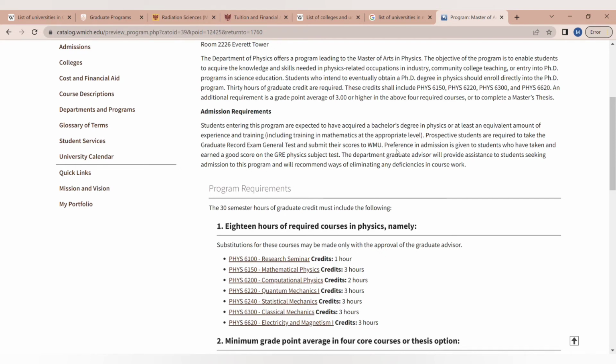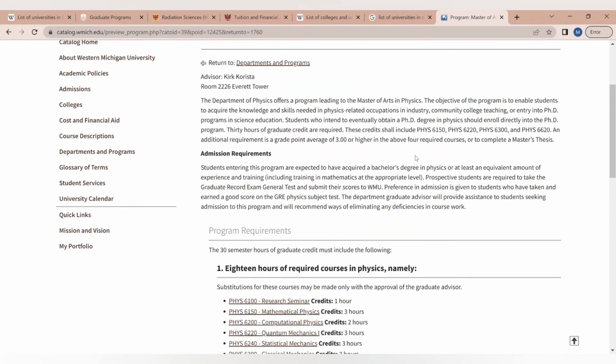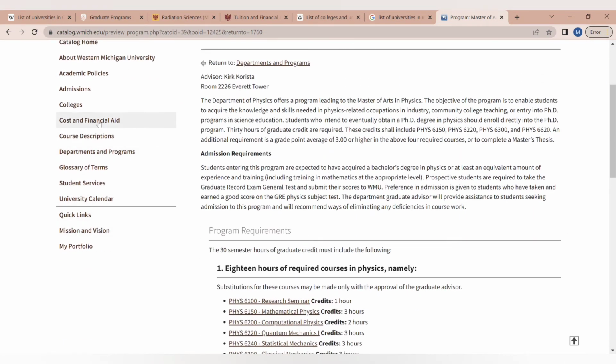So what does this say? Students are required to take the Graduate Record Exam general test, and preference in admission is given to students who have taken and earned a good score on the GRE physics test as well, right? So that's that there, and then you can go on to cost and financial aid.